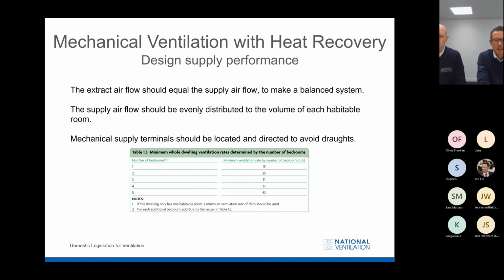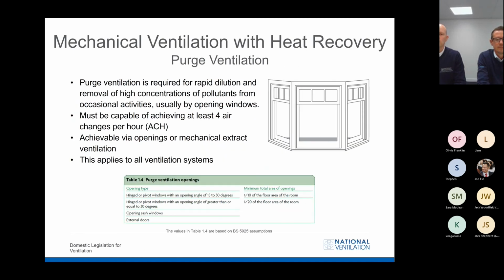Please note that background ventilators should not be installed with mechanical ventilation with heat recovery. Also, MVHR should be designed to avoid the moist air from the wet rooms recirculating to the habitable rooms. Again, a repeat slide which also applies to mechanical extract with heat recovery.